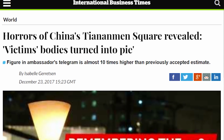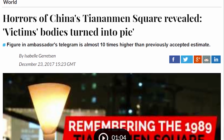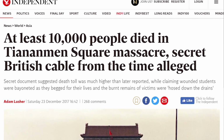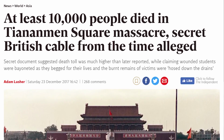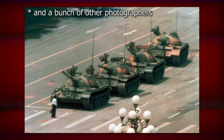Yeah, according to one eyewitness account, after they mowed them all down with guns, they ran over all the bodies with tank tracks. Easier to get rid of. Until they were, what the guy, I believe it was an ambassador, he said they made them into pie and then used a pressure washer to wash the bodies down the drains. Huh. It's unknown how many people got killed. Some estimates put it at 10,000. That's a lot. And we only really know about it thanks to eyewitness accounts by outsiders who happened to be there and photographs smuggled out of the country like Tank Man, which was shot by Jeff Widener of the Associated Press, and he had to smuggle that out of China for anyone to see it.